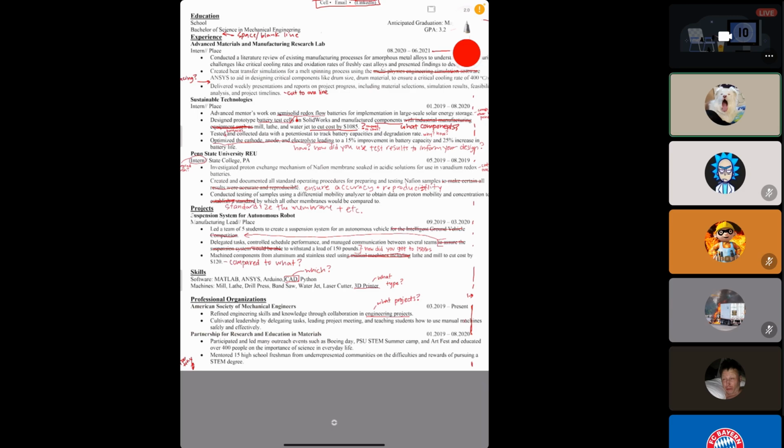Cultivated leadership by delegating tasks, leading project meetings. If they were leading the meeting, wouldn't they have a leadership role? Teaching students how to use manual machines safely and effectively. Yeah, I guess. I would probably cut that to one line though, at least. I guess they're trying to show their leadership experience there.